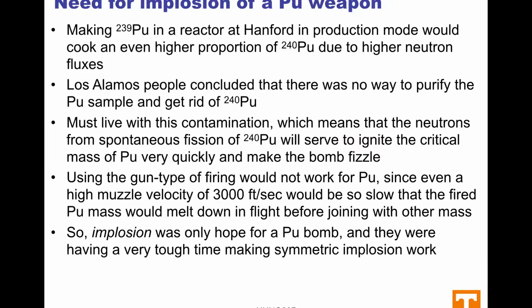There's no way to purify plutonium in mass 239, to get rid of the mass 240. There was no technical way to do that at that time. You must live with that contamination. And so you've got to make it work fast.